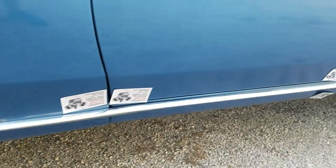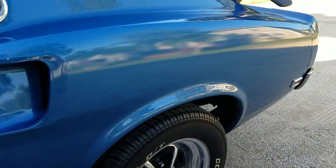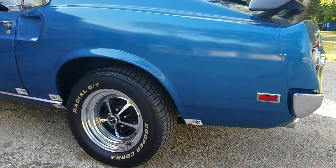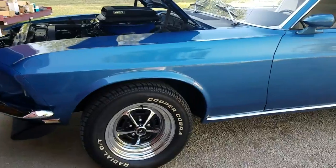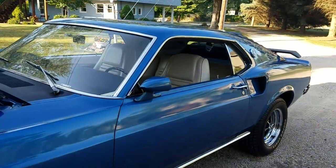As you know, when I represent a car, if you've seen some of my other videos, I like to call it like I see it, the good stuff and the bad stuff. I've showed you some good stuff. Let me point out a few flaws. The repaint work on the car looks very nice. I would call it a good local, showable driver quality car.